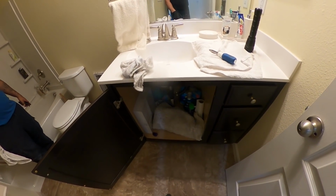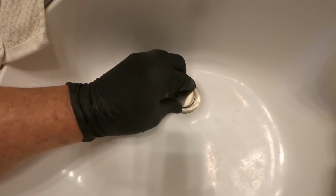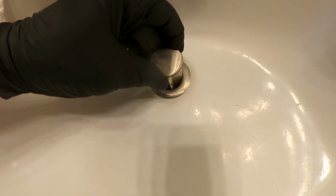So they're describing an odor from this hall bath sink. So we're going to pop this up here. I took the nut down below, just so you know.